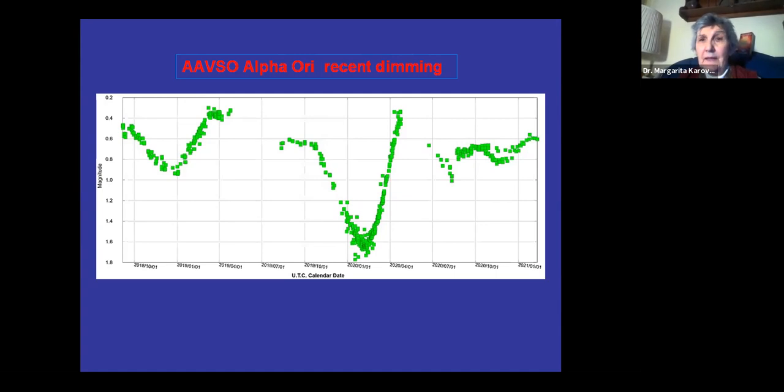The recent dimming, or what they call the great dimming of Betelgeuse, is truly exciting. As you can see in this AAVSO light curve, the star behaved normally until somewhere in late 2019, when the light started dropping pretty fast, within a month or a couple of months, and then went down almost a magnitude, 0.8 magnitude. It went to a minimum and then quickly came back, and we are still waiting to see what it's going to do, but I think it's clear that it's out of this deep minimum. The great recent dimming of the star.